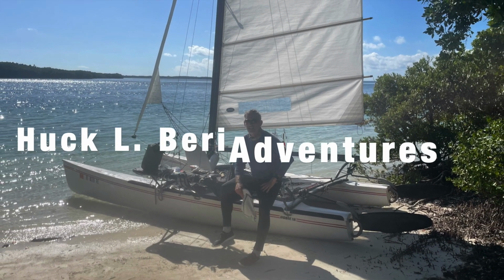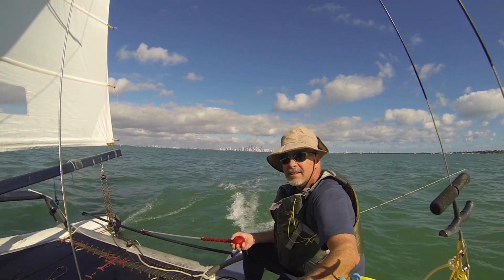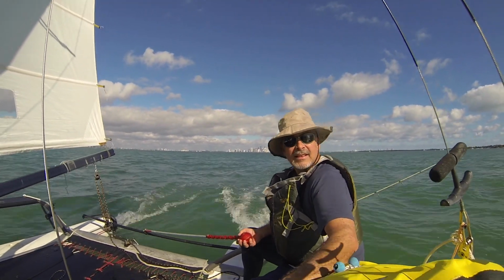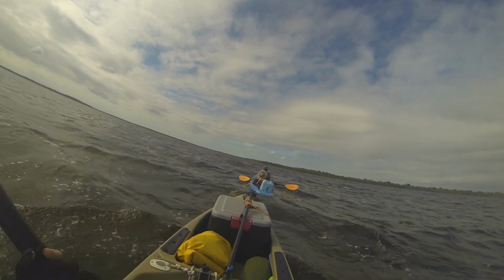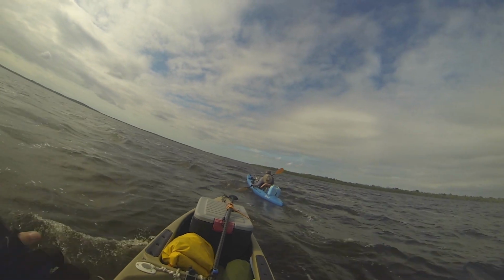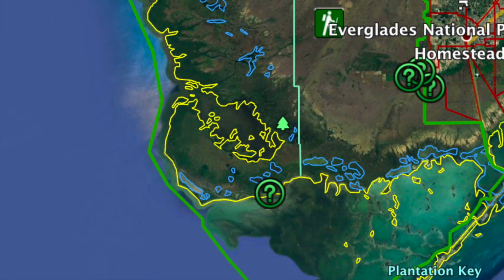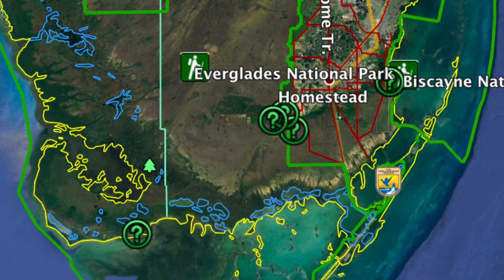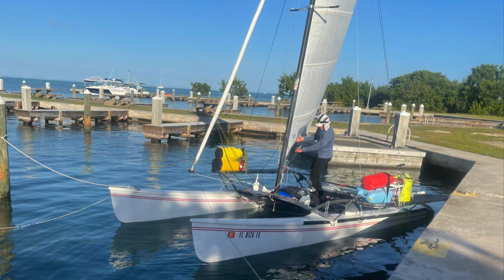This time on Huckleberry Adventures. My old college buddy Rich flies down from northern Vermont to join me in another South Florida boating and camping adventure. Last time we paddled kayaks nearly 60 miles around the Everglades National Park. This time we decided to let the wind do the work, to cruise the Biscayne National Park using an 18-foot Hobie Cat sailboat.